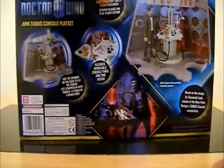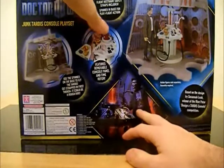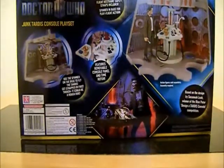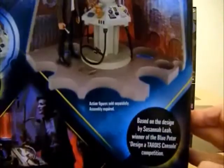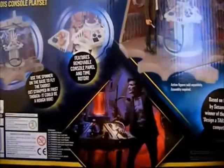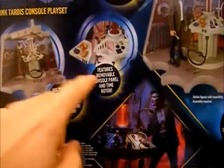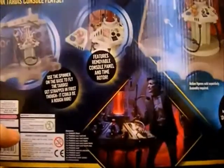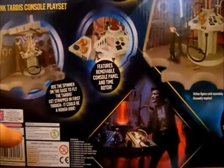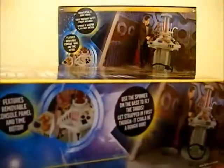Back of the box, you've got a picture here of Matt Smith actually using a Junkyard TARDIS, and the Doctor's wife, and obviously then you've got more pictures of the actual set. It says here, you can't really read this, but it does actually say, based on the design by Susanna Lee, winner of Blue Peter Design TARDIS console competition, so well done to you. Features removable console, I've read that bit already. Use spinner, and they both say as already said. Highly detailed Junkyard TARDIS, flight restraint safety straps included, spinner in base for play, flight, action. And obviously the top is pretty much identical really, all the way around the packaging.